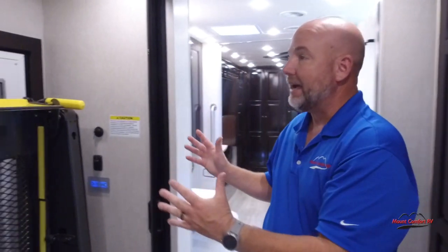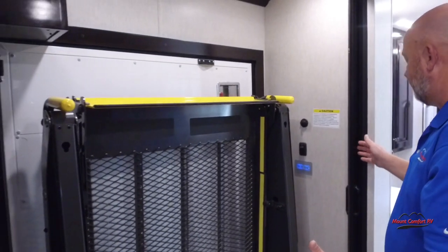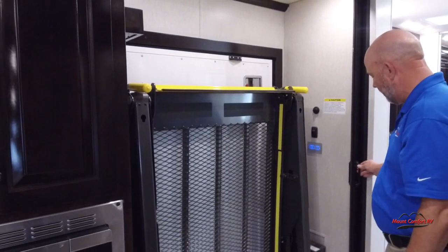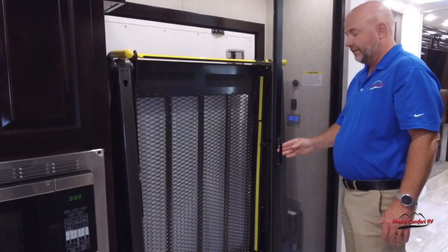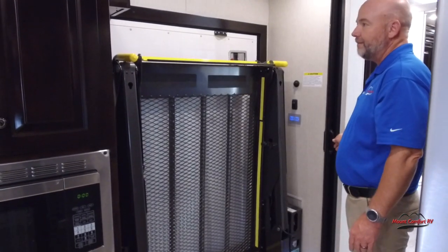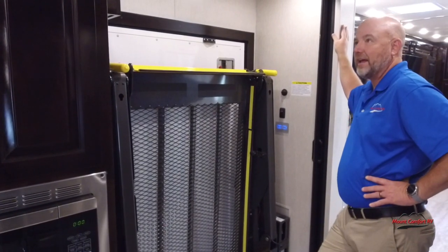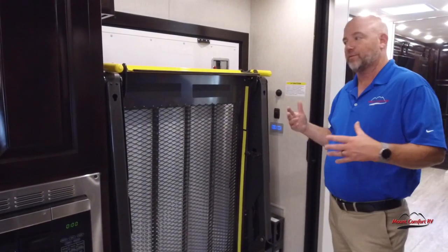All right, so now we're on the back side of our wheelchair lift, our Braun lift, obviously. So we do have a bug screen here. One of the things that they've discovered over the years is that obviously it takes a little while getting up and down and getting in and out. So while that's happening, you can close the bug screen and keep the coach from getting filled up with bugs.